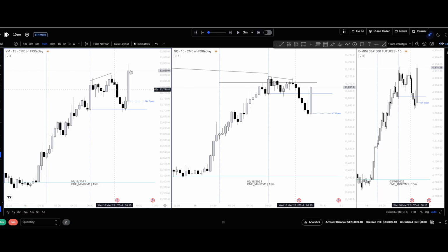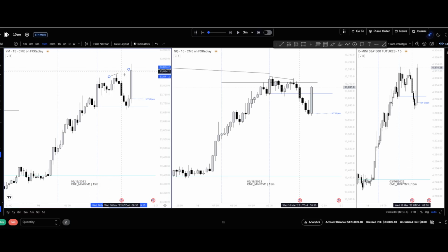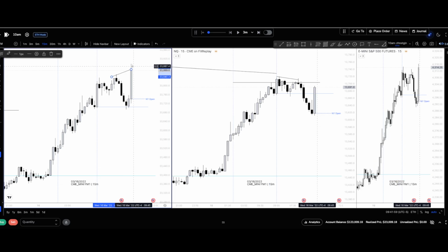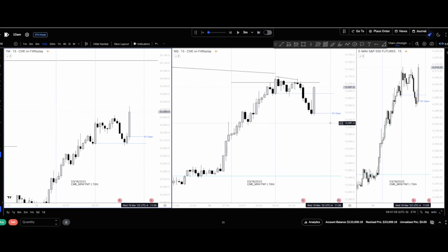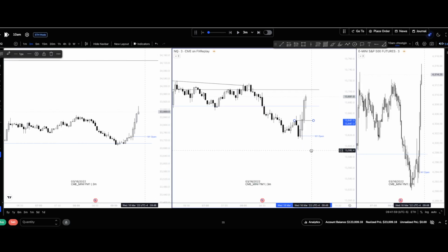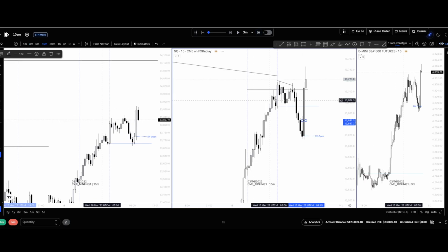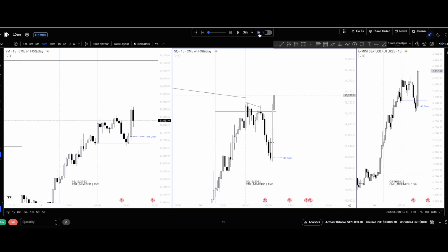Okay, so my bias to go back downwards is extremely wrong. It looks like we actually want to keep pushing upwards and keep expanding. So I wanted it to be bearish here. Oh, fuck. This is a very nice entry on NQ. So let's see if we can get... Oh, I missed it. Fuck. Let's see if I can get an entry here on NQ.